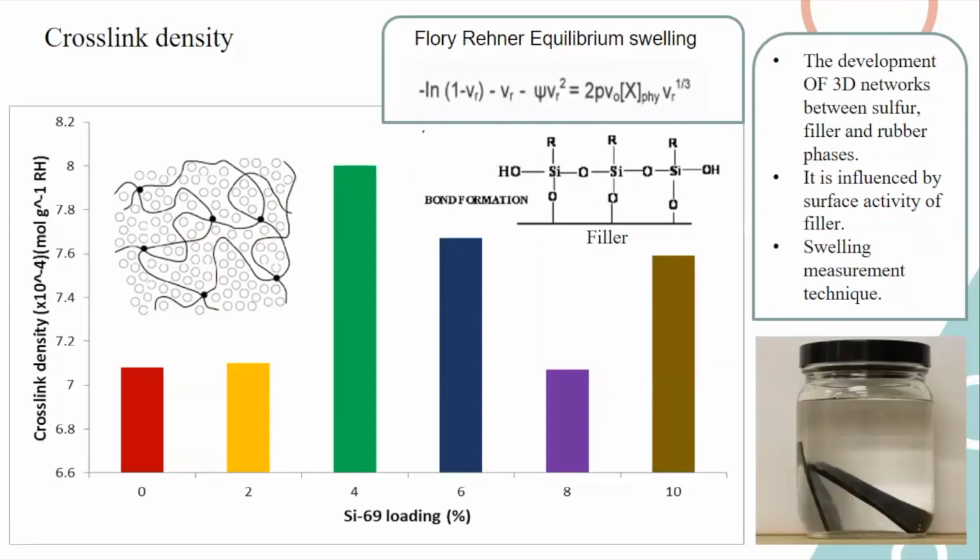And why did it happen? Because at this concentration, the existence of sufficient surface activity on the hybrid filler surface in the rubber blend provides a stable microstructure for the filler to disperse well and hence increases the crosslink density. And then up to concentrations 6, 8, 10, we can see a reduction trend, which happened due to the self-condensation of silane, resulting in the formation of polysiloxane molecules on the hybrid filler surface. This polysiloxane molecule acts as a plasticizer in the vulcanized sample and hence reduces the crosslink sites between the rubber and matrix phases.